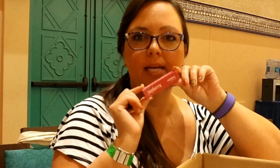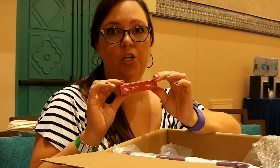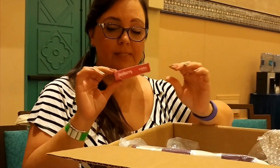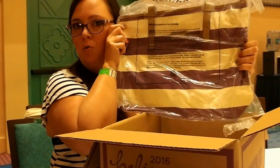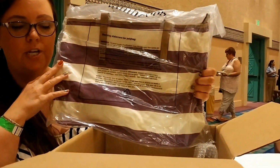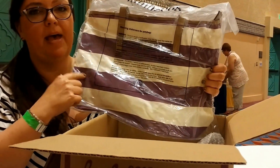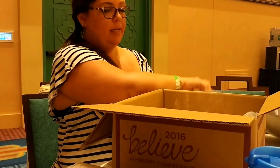Oh. Some lippy lipstick. Woo-hoo. And I know my daughter's going to steal this because she loved it. She has already worn down the entire tube from the one that came in our style box last year. A Jamberry tote bag in plum stripe, of course for Jamberry. I love this bag. I have it. It holds so much. You can put an entire party in this bag. It's perfect.